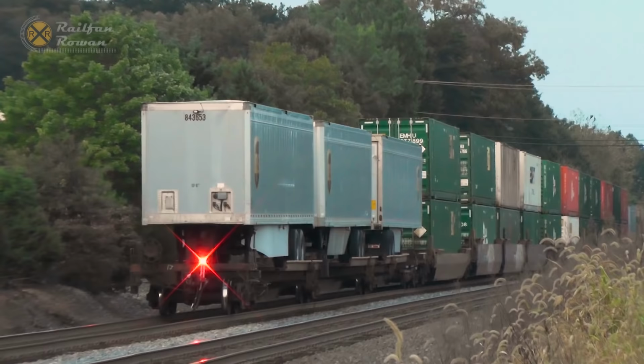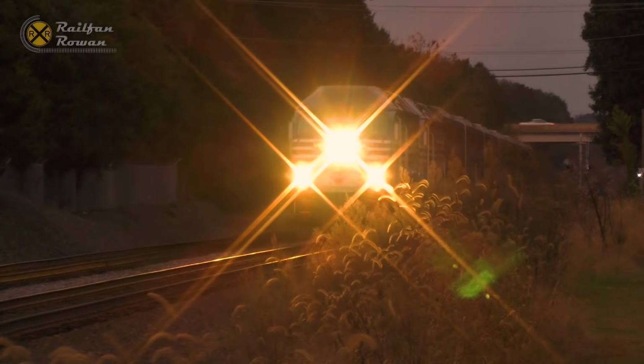Norfolk Southern, milepost 31.6, track 1, no defects.